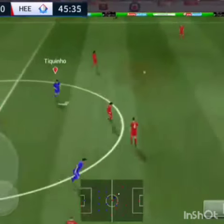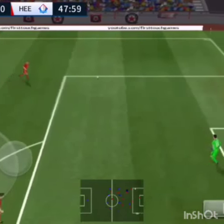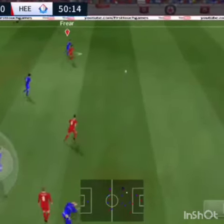This league encounter resumes now as we kick off for the second half. This team look eager for more goals. It's looking likely they'll get them. Oh, they needed to get that one away, and they have.